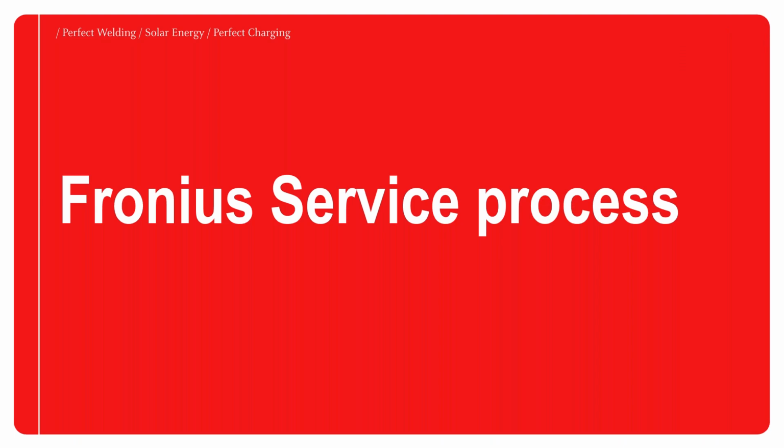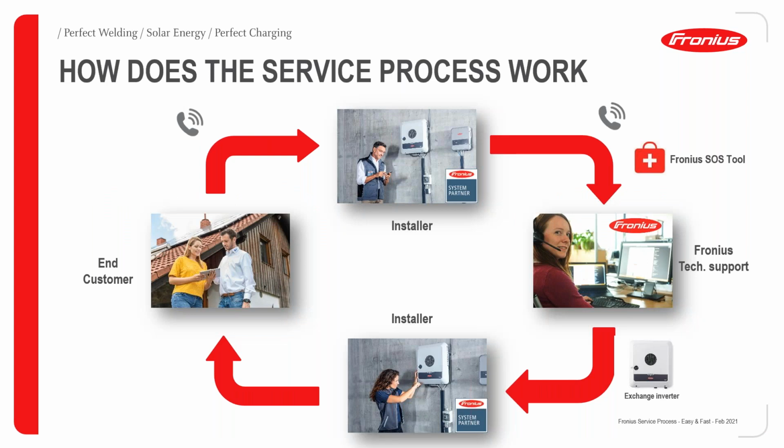So, FRONIUS service process. First, when there is something wrong, the end customer calls you, and then you open the FRONIUS Solar Web so that you can see if there is any service message, if the inverter is communicating or not, if the inverter is offline, or if the software is up to date, things like that. So you troubleshoot yourself. And if you need some help, you can call our FRONIUS tech support team directly, or you can use our FRONIUS SOS tool to solve the problems.